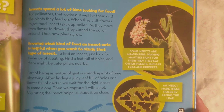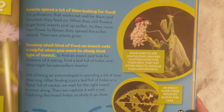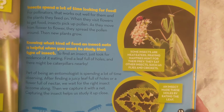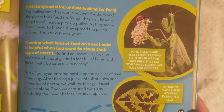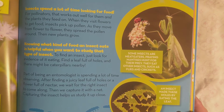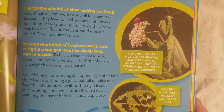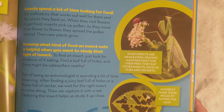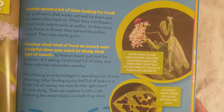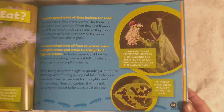Find a leaf full of holes and there might be something nearby. Part of being an entomologist is spending a lot of time observing, just watching. Like finding a juicy leaf full of holes. We wait for the right insect to come, and then maybe you can capture it. You can put it in a jar, and then you can watch it.